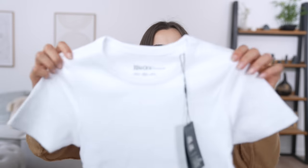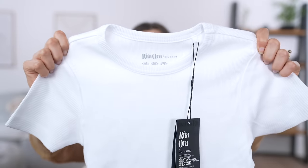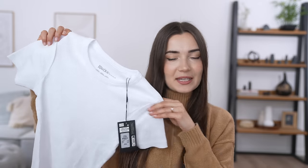little white ribbed top, which is also from the Rita Ora collection. It's kind of giving Skims. I really, really like the shape of this top. It's just a simple top, but it looks like it's gonna be pretty well fitted to the body. This was only £7, so affordable, and this is in size 6 to 8. So let's go try this outfit on together and see how it all looks.